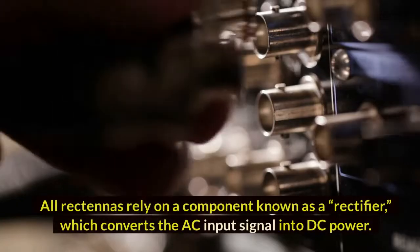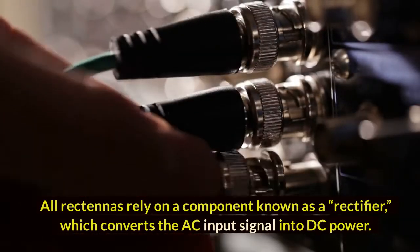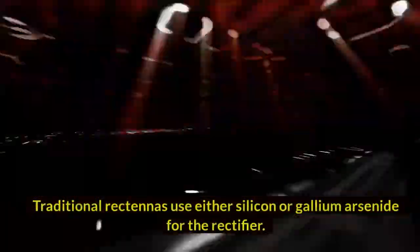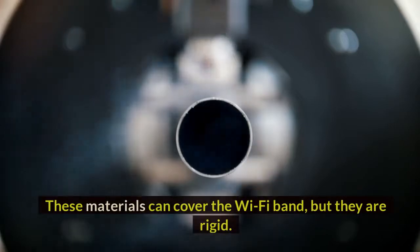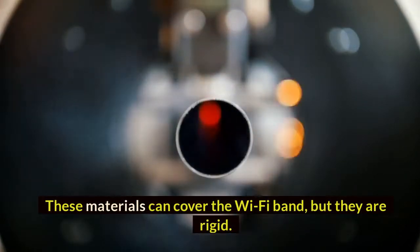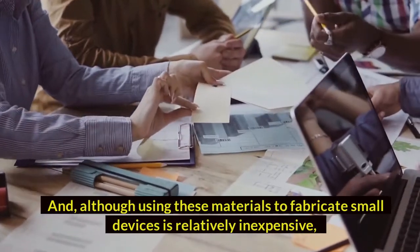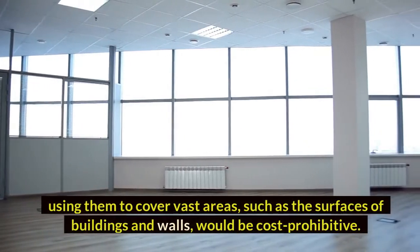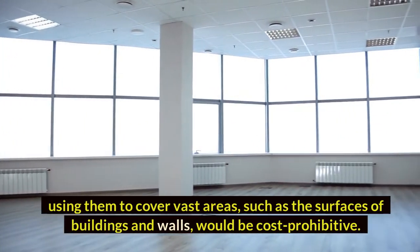All rectennas rely on a component known as a rectifier, which converts the AC input signal into DC power. Traditional rectennas use either silicon or gallium arsenide for the rectifier. These materials can cover the Wi-Fi band, but they are rigid. And although using these materials to fabricate small devices is relatively inexpensive, using them to cover vast areas, such as the surfaces of buildings and walls, would be cost prohibitive.